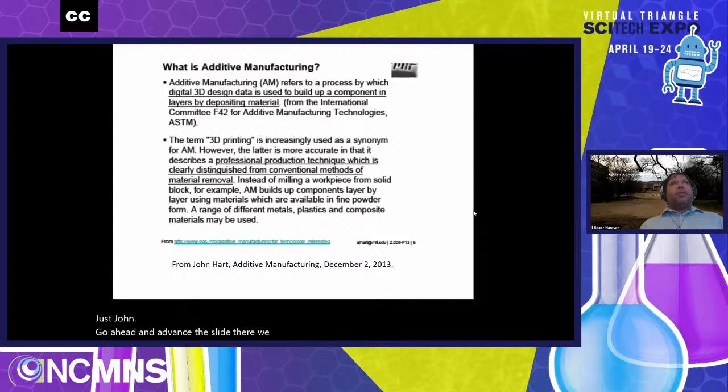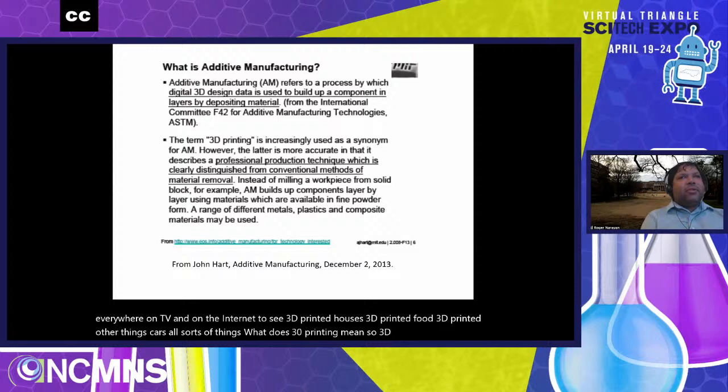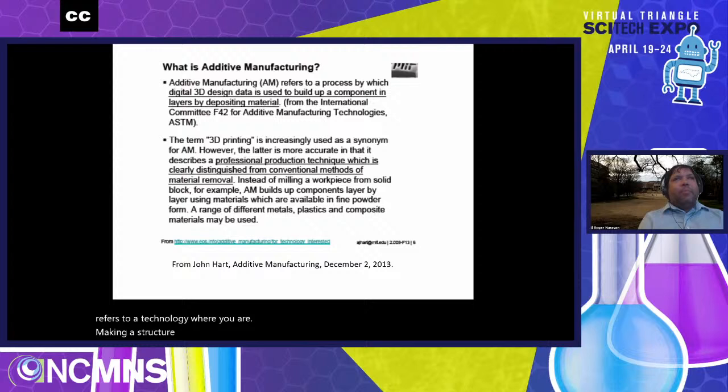First I want to go ahead and define what 3D printing is. I think we use the word 3D printing a lot nowadays. We see it everywhere on TV, on the internet. We see 3D printed houses, 3D printed food, 3D printed cars, all sorts of things. What does 3D printing mean? 3D printing refers to a technology where you are making a structure, making a part, by building it up in a layer by layer manner.